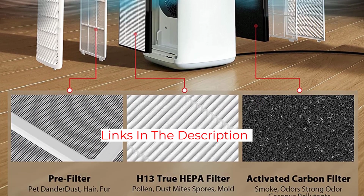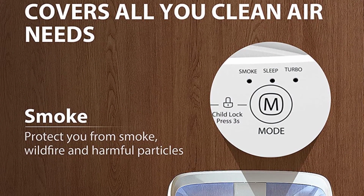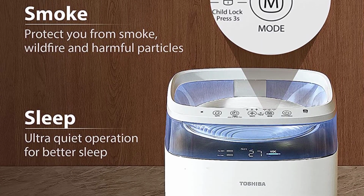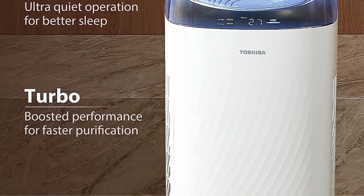Other benefits are its quiet operation, its mode options, and a clear display, both on the appliance itself and in the app. However, it is not an air purifier that will blend into your home. Its design seems to draw attention to itself, and with an ugly appliance, that's not a good thing. 2 filters also means twice the number to replace.